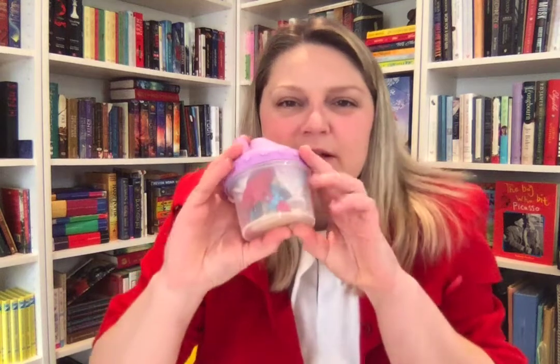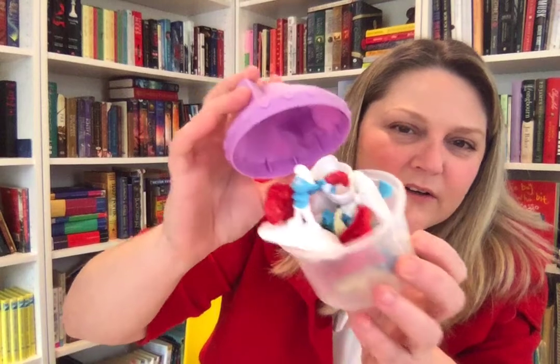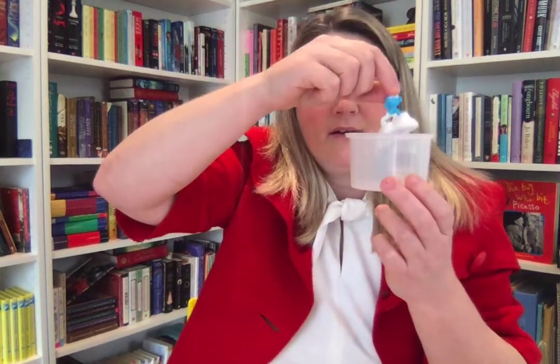I have a toy here with lots of little things inside. Can you see the things that are inside there? Oh, some of them just fell out. We're going to be playing a game of in and out. Ready? Can you say in every time with me? In, in, in, in, in, in.